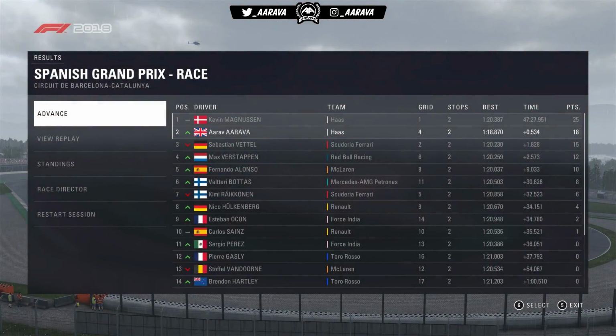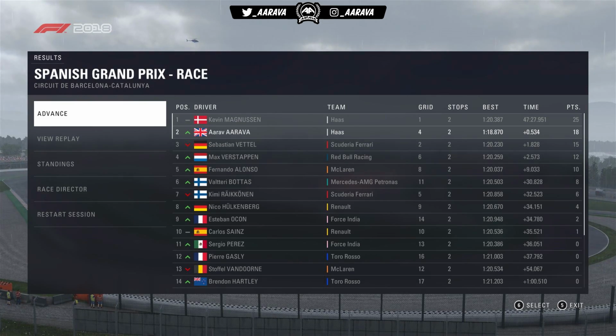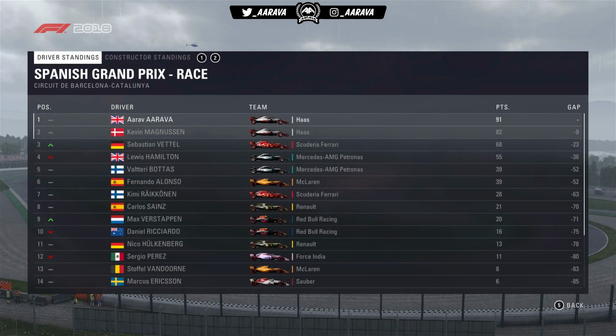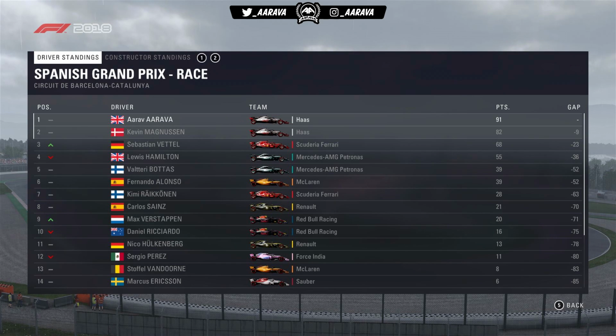So it's a historic 1-2 for the Haas Formula 1 team, and my teammate now has our second win of his F1 career. That's 2 wins for him, obviously last season at Monaco, this season now at Spain, but we're 1 apiece on race wins this season. I won China, he won Spain, and it's looking very good.